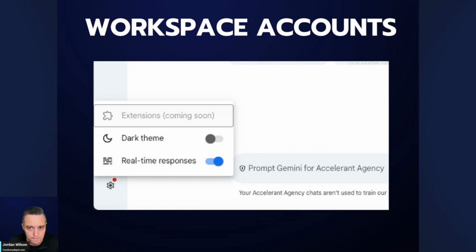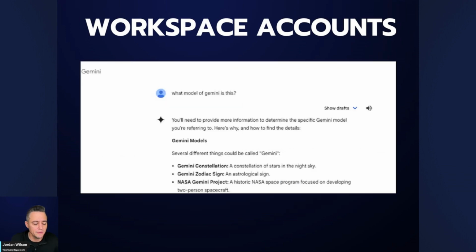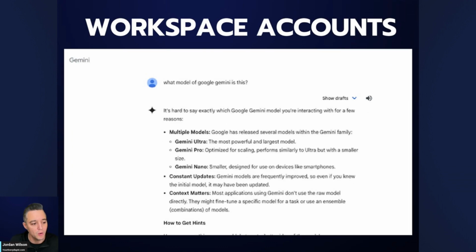So what are we actually paying for? Google, could you let us know? Could you maybe name it correctly? That would be cool. All right. So even more confusion. Definitely don't ask the new workspace enterprise account what it is. If you say, what model of Gemini is this? It's like, oh, are you talking about zodiac signs? No.